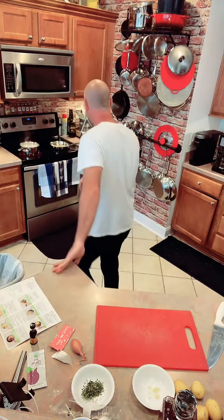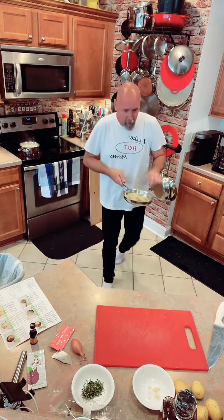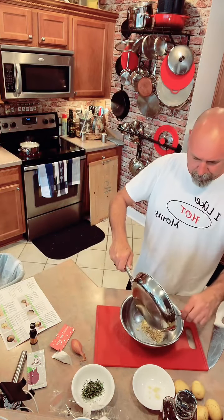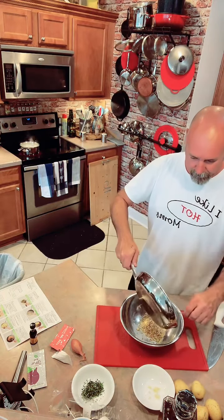So we're going to move our panko to a medium bowl. Missy says, now that's fancy. Ooh, that smells good. The kitchen's smelling good. There's a lot of smells going on.